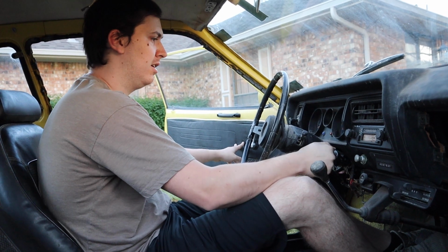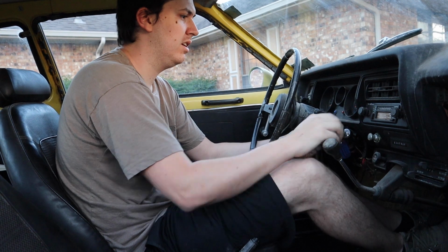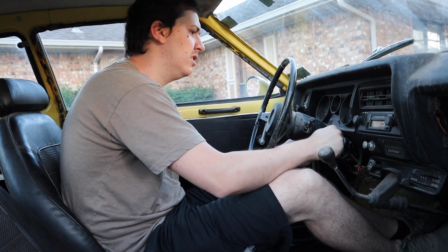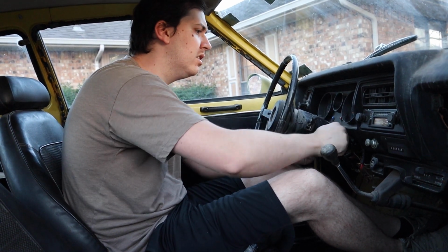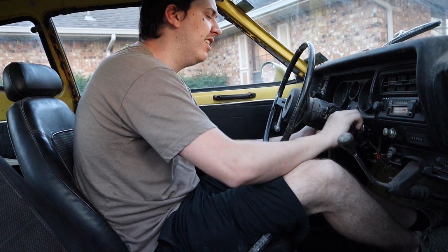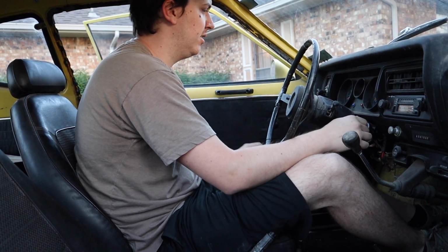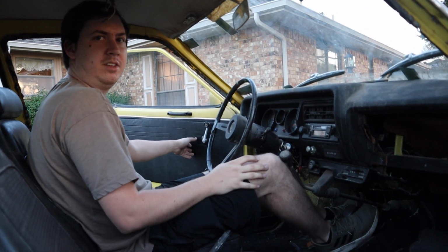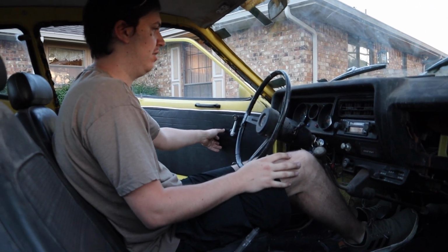Let me prime it. Are you neutral? Oh, no, that is the battery. Huh. Maybe that battery is dead too, I don't know. Do you have the brake on? I mean the brake in? You don't have to have the brake on. There we go, the connection on the battery wasn't tight. But it's running good now.